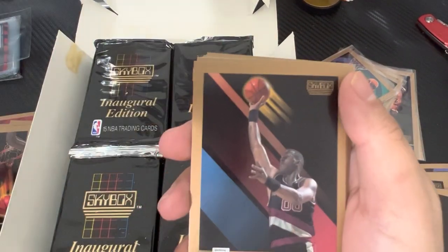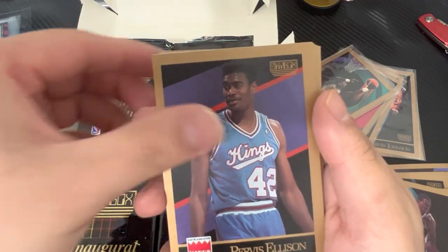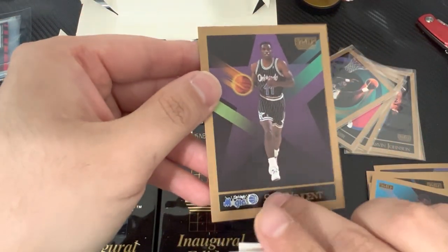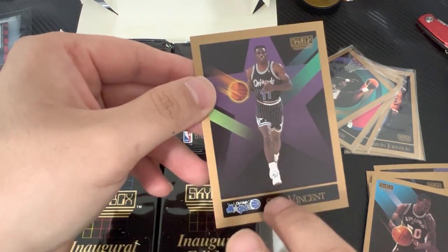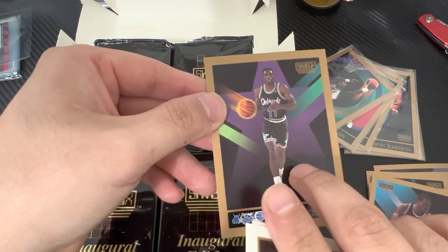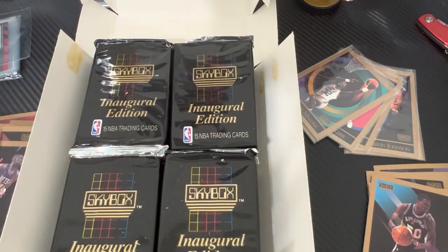Gary Grant, Kevin Duckworth, Terry Davis, Mark Acres, Buck Williams, Pervis Ellison, Darrell Walker, Chris Morris, Sam Vincent. His card for the 1990 Hoops season was valuable not because of the player, but because the player that was in it was Michael Jordan, and he was in the game where he had to wear the number 12 jersey. That's the reason why that card was really valuable, because Michael Jordan was wearing number 12, because somebody had stolen his jersey that night.